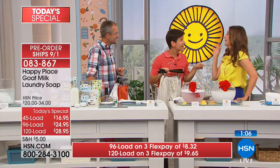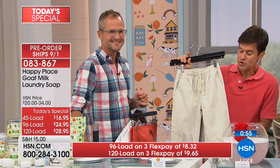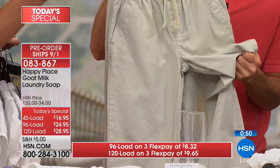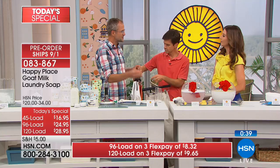One, because that goat milk is so soft, just like it makes your hair soft when you're using the shampoo, it makes the fabric of the pants soft. But also because you're not depositing all those chemicals on the pants, which make it stiffer, leaving a residue behind. That's right, and that residue builds up, so when you hear people say my white towels have turned gray or yellow, that's the optical whitener building up, building up, so it turns gray. When you use the Happy Place laundry soap, you're actually reclaiming those whites, so they will become whiter again.